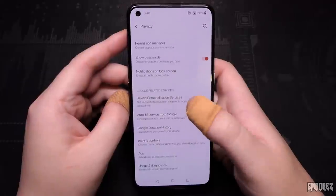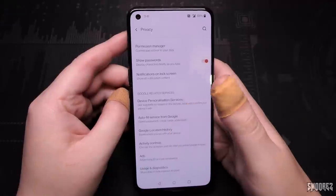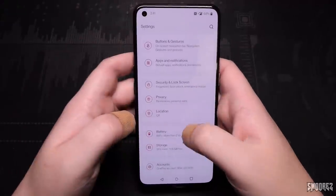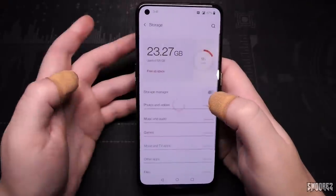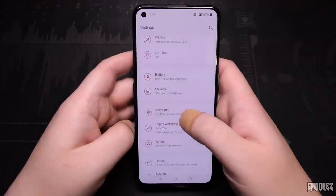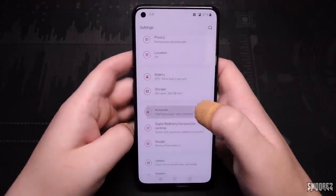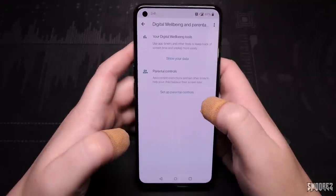Privacy is all good, and in the OnePlus 9 Pro video, I mentioned the ads within here. That's to do with Google and not OnePlus, so that's all good. Location is off. Battery we have talked about, and it just dropped 1% just then. Storage, 128 gigs, with 18% used already because I've already done the camera test. Accounts, you can add a Gmail or a OnePlus account or whatever account you need to. I will do this later on. Digital well-being and parental controls.